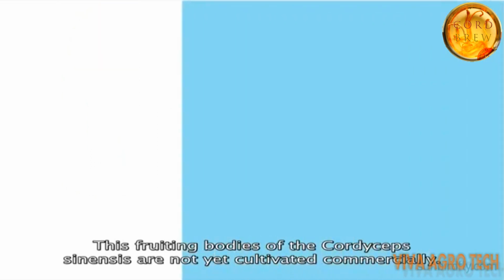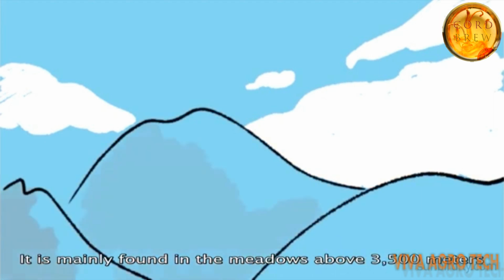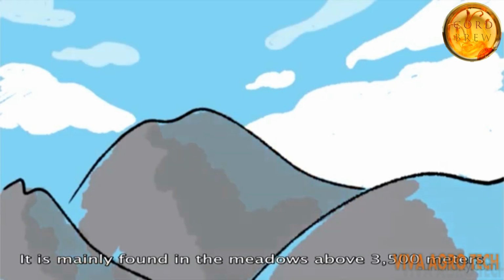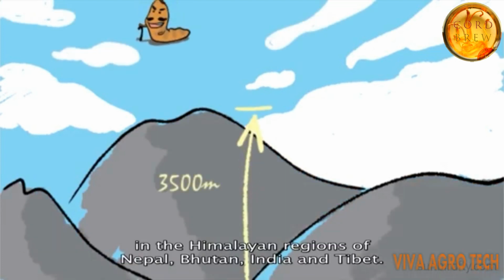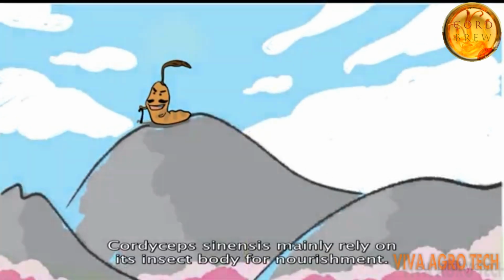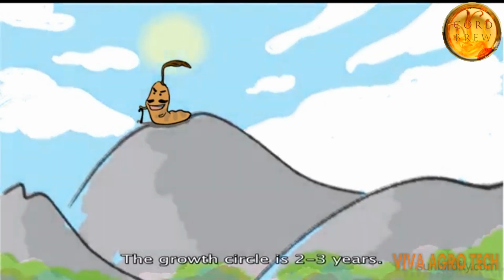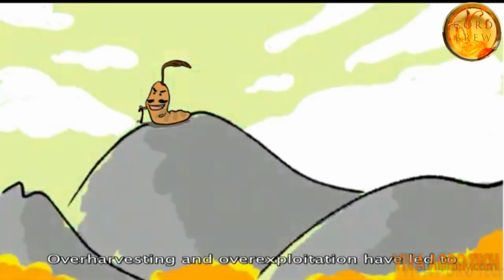The fruiting bodies of Cordyceps sinensis are not yet cultivated commercially. It is mainly found in the meadows above 3,500 meters in the Himalayan regions of Nepal, Bhutan, India, and Tibet. Cordyceps sinensis mainly relies on its insect body for nourishment. The growth cycle is 2 to 3 years.